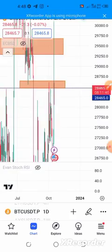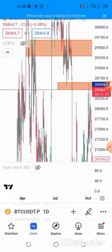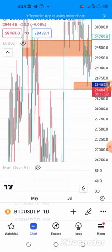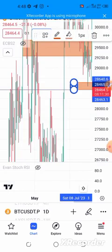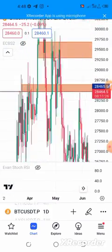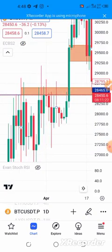Now remember, we are still on a daily trade. I'm going to use the 4-hour time frame to analyze the trade. I'm going to use 1 hour, then I'm also going to use 15 minutes to analyze this trade. Then I will tell you a possible playout on this trade.